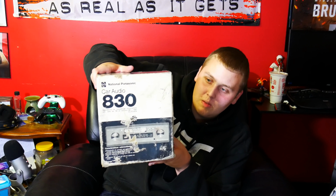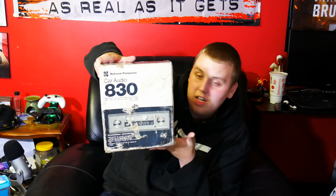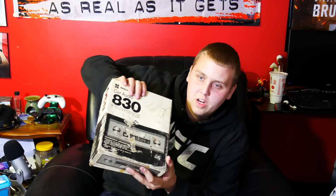The car speaker, the box is absolutely disgusting, obviously, but the speaker is in perfect condition. I don't think it's ever been used. There's nothing on it or no signs of wear whatsoever. So we'll have to look that one up as well.